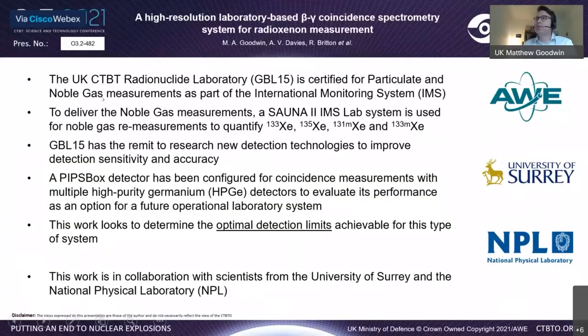So the UK CTBTO radionuclide laboratory, known as GBL15, is certified for particulate and noble gas measurements as part of the international monitoring system. And to deliver the noble gas measurements, we use a Sauna 2 IMS lab system. And this allows us to quantify Xenon 133, 135, 131m, and 133m from remeasurements of IMS samples. We also have a remit to research new detection technologies in order to improve detection sensitivity and accuracy.